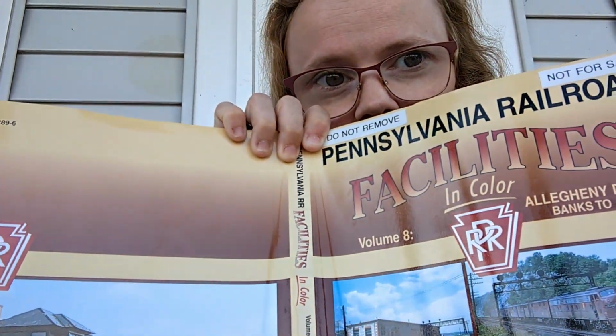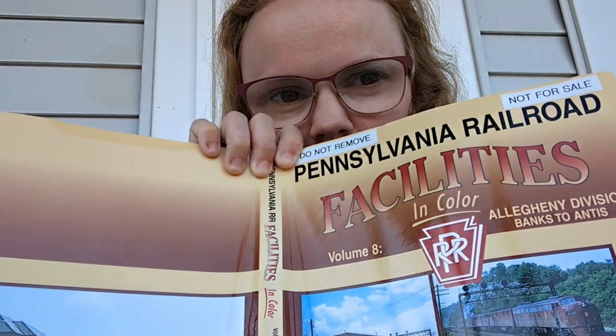Notification. I'm trying to keep that stuff off my phone. That's why my finger's right by the camera. But yeah, just gonna sit out here. I got as far as about Huntington, but I'm just recapping from Lewistown. It's quite interesting.